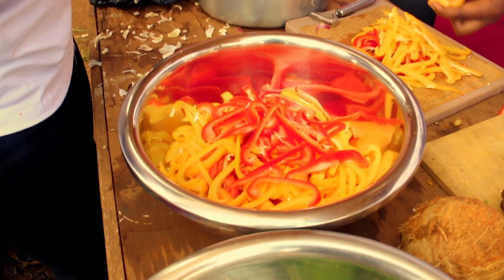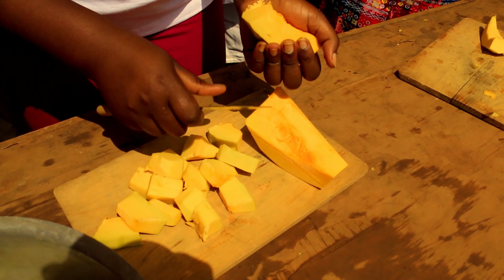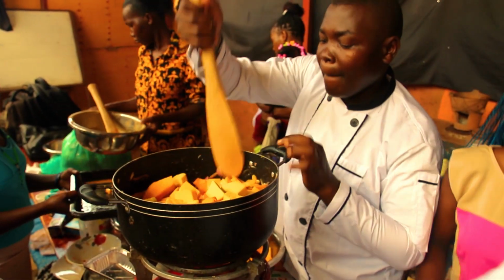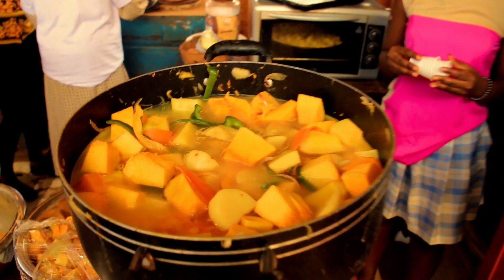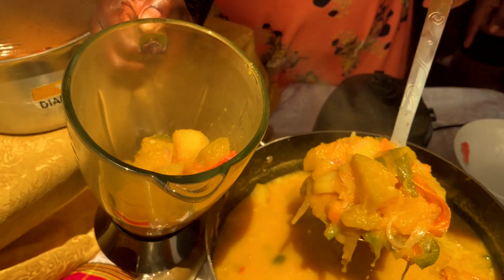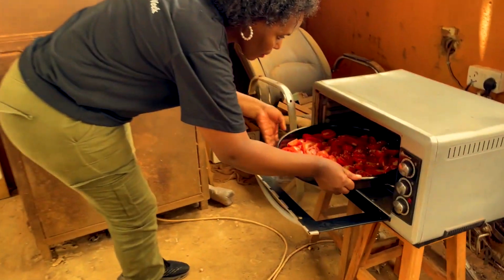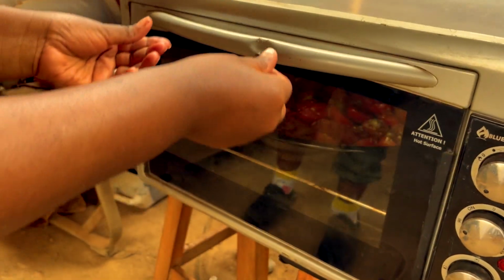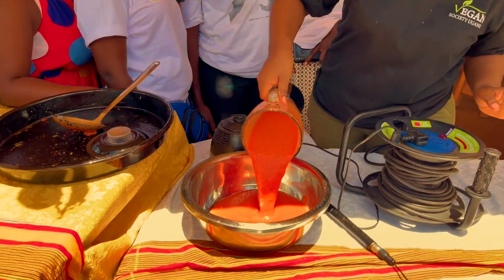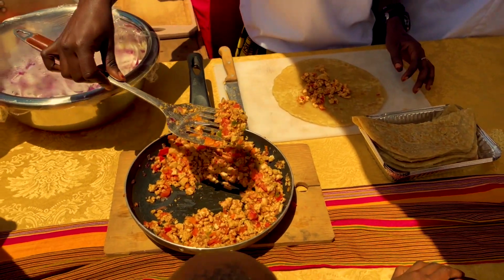Several food vendors and chefs were equipped with skills to make tasty vegan dishes that include pumpkin soups, tomato soup, and an eggless chapati, commonly known as Rolex.